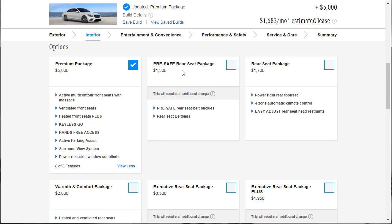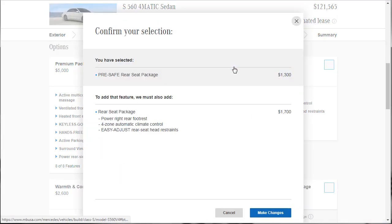The Pre-Safe rear seat package, right? That's the whole car getting ready for an accident. Well, I want my rear occupants to be safe as I am as well. Now, to do that, what do we have to add? The rear seat package. Now, what does that add again? Rear seat heated head restraints, 4-zone automatic climate control, power right rear footrest.